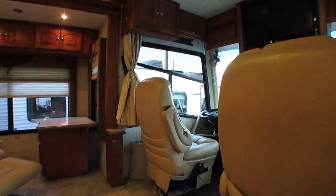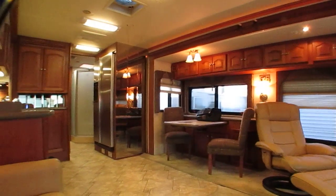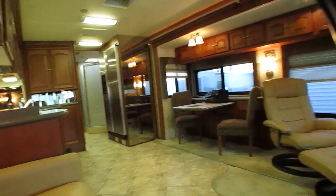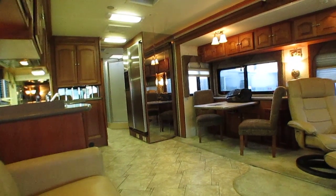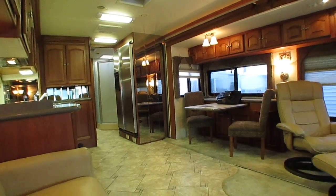$99.9. At most dealers you go to, they're going to charge you several $1,000s in dock fees, prep fees, inspection fees, processing fees, freight fees, and more. Folks, $99.9 plus applicable sales tax. That's it. No surprises, no games or gimmicks.